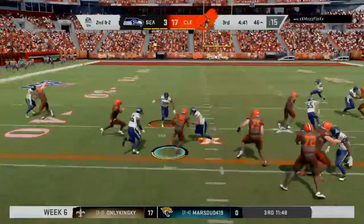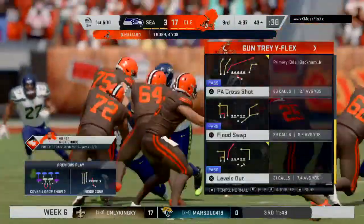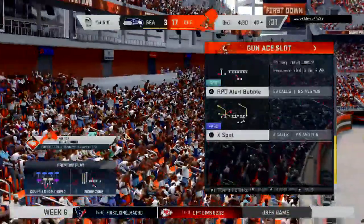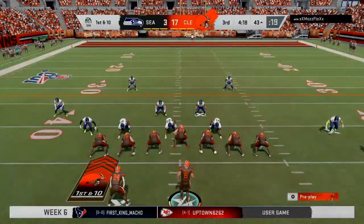On 2nd down now, Hilliard, and he'll get it down here to the 43. 4 yards the pickup, 1st down. They're trying to show that they can run the ball and protect this lead. Give it to the backs, play a little bit of keep away, don't you think? And that's probably a good philosophy at this point, going to make that defense stand up and stop them.